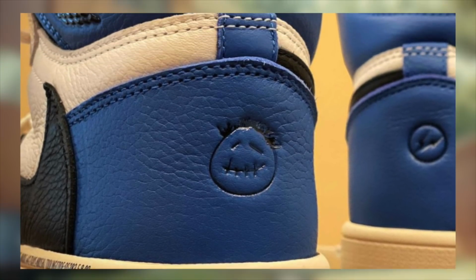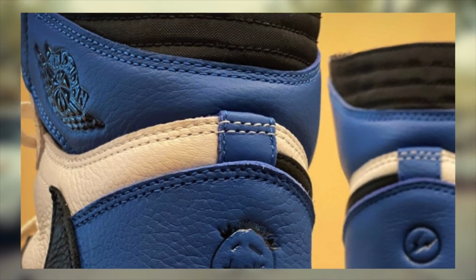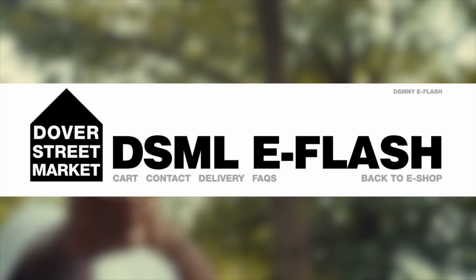So starting with 6 a.m. Eastern Time, potentially, we have a drop that does ship worldwide. This would be Dover Street Market eFlash. As for other Europe sites with Europe shipping, we'll discuss those later.